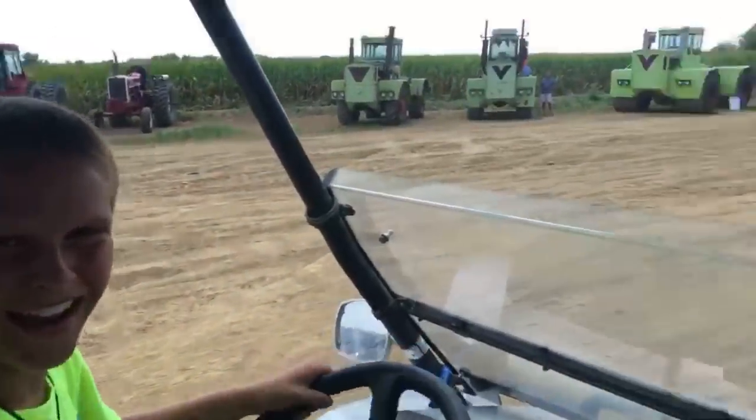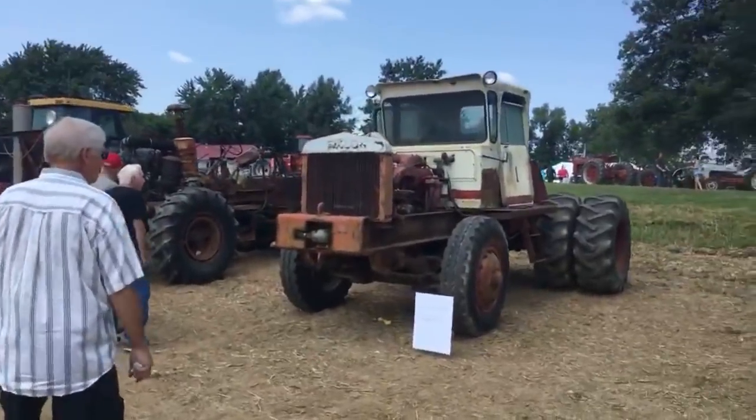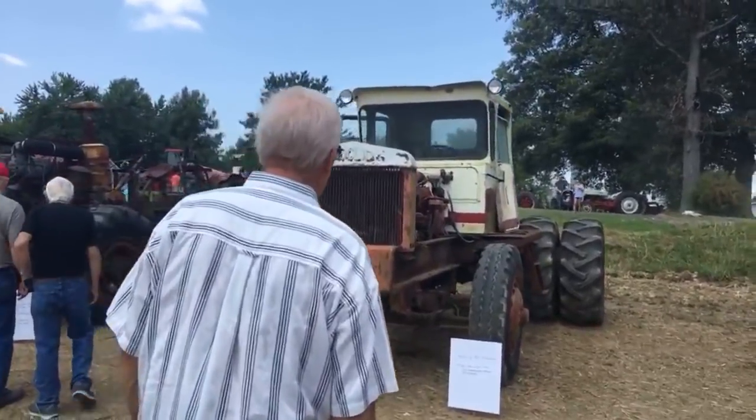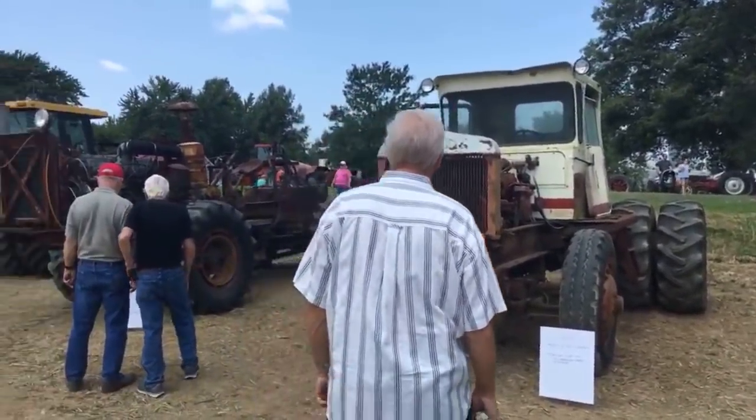Say hi, Eddie. Hi. Here are some homemade tractors. This is built off an old Euclid truck. And all these tractors actually do run.